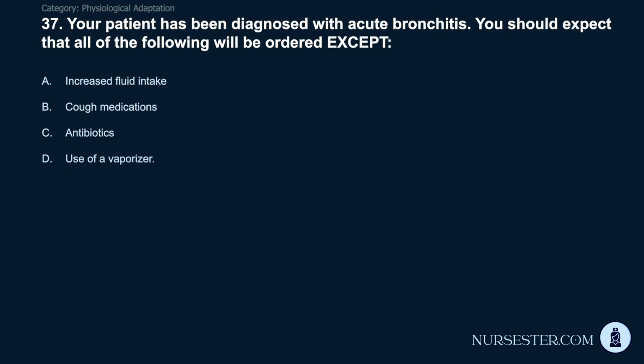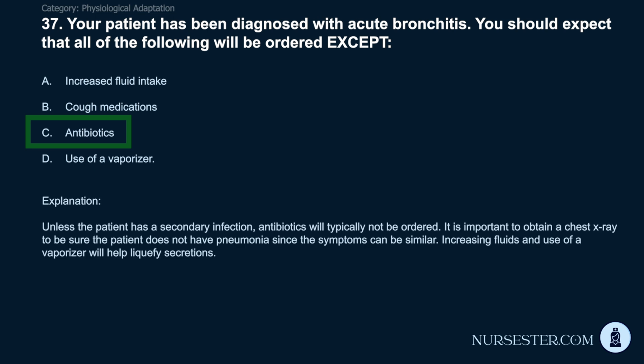37. Your patient has been diagnosed with acute bronchitis. You should expect that all of the following will be ordered except A. Increased fluid intake. B. Cough medications. C. Antibiotics. D. Use of a vaporizer. Correct answer, C. Antibiotics. Unless the patient has a secondary infection, antibiotics will typically not be ordered. It is important to obtain a chest X-ray to be sure the patient does not have pneumonia since the symptoms can be similar. Increasing fluids and use of a vaporizer will help liquefy secretions.